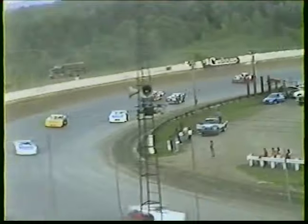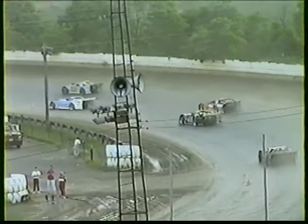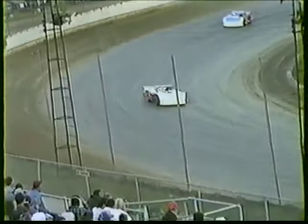Mark Motes in car 48 now to the inside, challenging Jason Sisson in car 20 for 5th. And Dwayne Popham trying to pick up another spot in the 7 car. And Jim Lepro racing hard into turn 3 as we come to the halfway point for the M-Stahl Limited Late Models. 10 more laps to go.